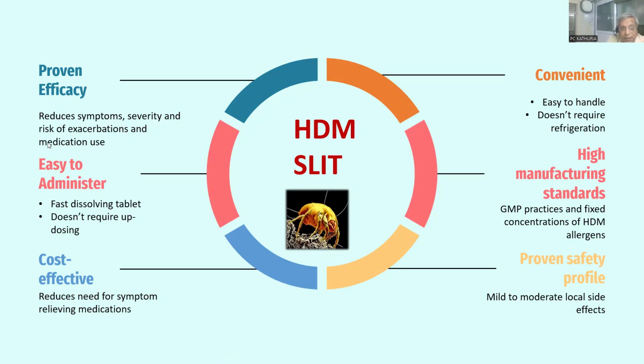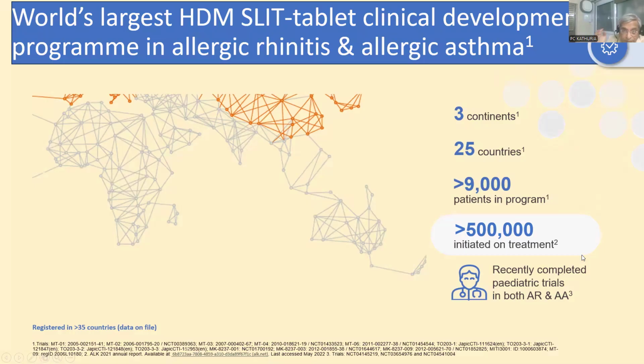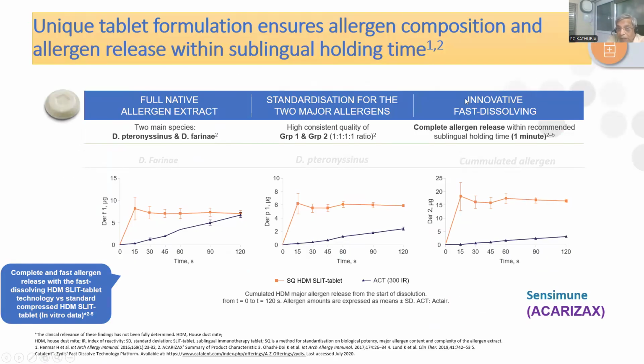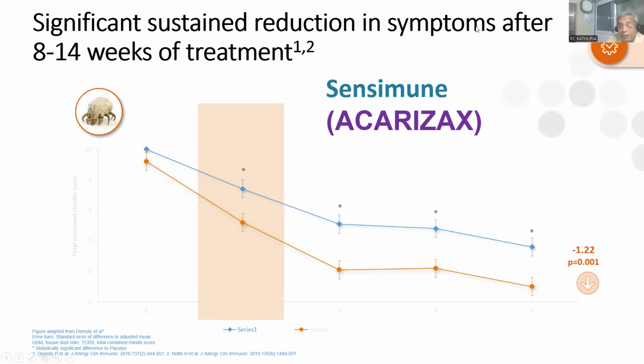It has proven efficacy. It is easy to administer. It is cost effective and it has a high manufacturing standard and a proven safety profile. This tablet has been used in more than 9,000 patients as per the trials and 5 lakh patients are on these tablets. This tablet has a consistent efficacy among children, adolescents, and adults. This tablet is unique. It ensures that the allergen composition and allergen release in the sublingual holding time is completely dissolved. Significant sustained reduction in the symptoms after 8 to 4 weeks of treatment.